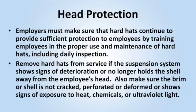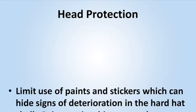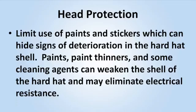Remove hard hats from service if the suspension system shows signs of deterioration or no longer holds the shell away from the employee's head. Also make sure the brim or shell is not cracked, perforated, or deformed, or shows signs of exposure to heat, chemicals, or ultraviolet light. Limit use of paints and stickers, which can hide signs of deterioration in the hard hat shell. Paints, paint thinners, and some cleaning agents can weaken the shell of the hard hat and may eliminate electrical resistance.